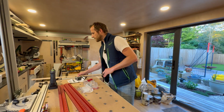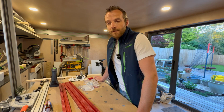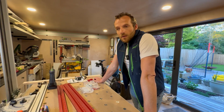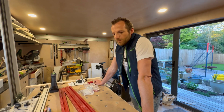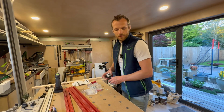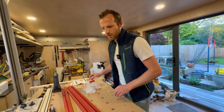This takes the system to a whole new, obviously accurate level. So if I was laying out something repetitive on a full 8x4 sheet of MDF or something like that, or if I was doing something on a big cabinet doors, marking out for hinges, shelf positions, etc. I could obviously use a tape, mark that all out, repeat it over again, but that obviously does rely on memory, and there's a bit of margin for error here.